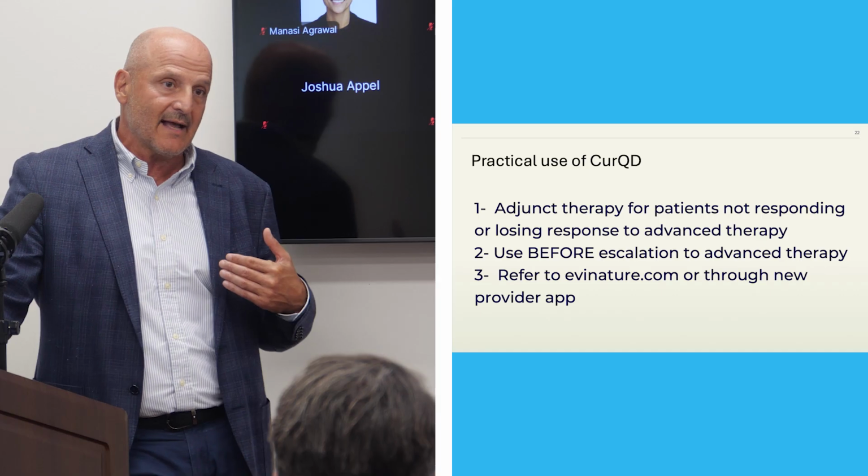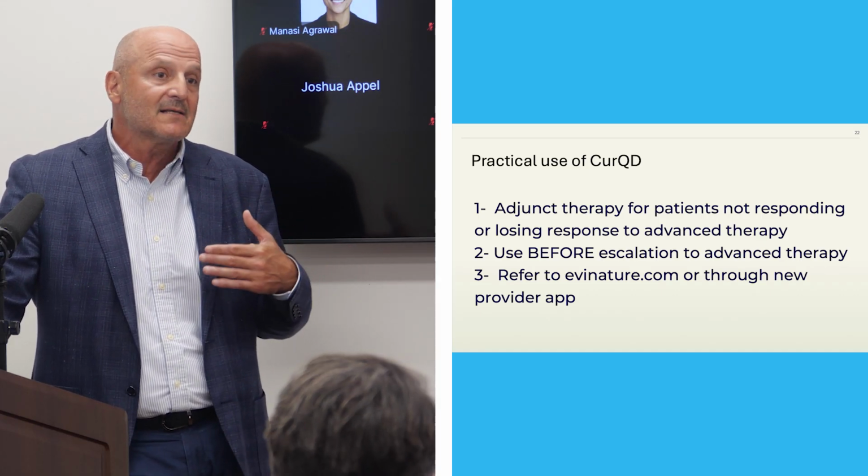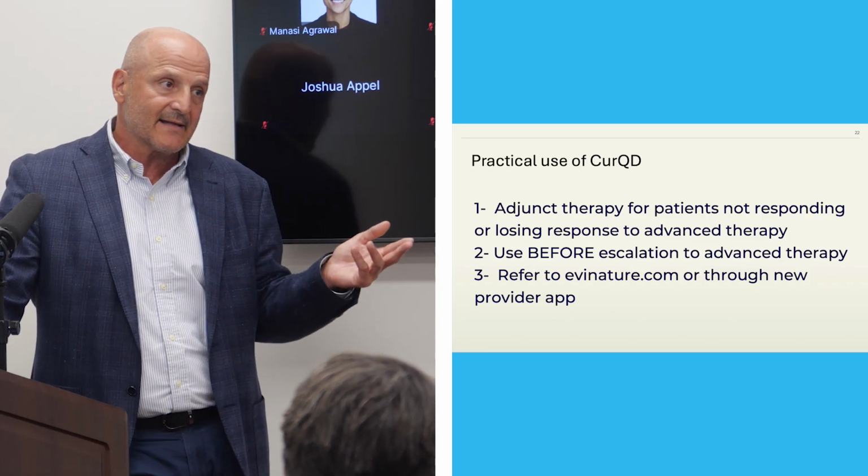I have used it as monotherapy in some patients who are intolerant to mesalamine before going on to more advanced therapy.